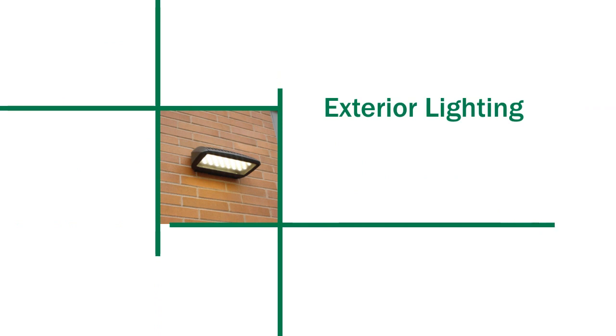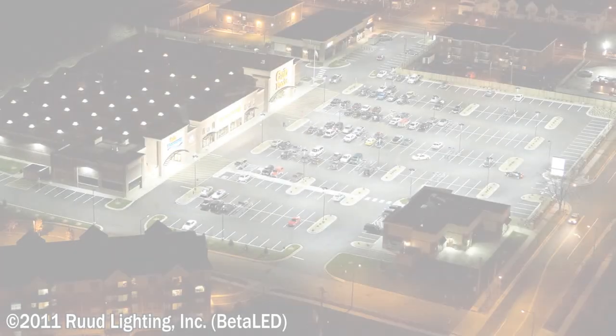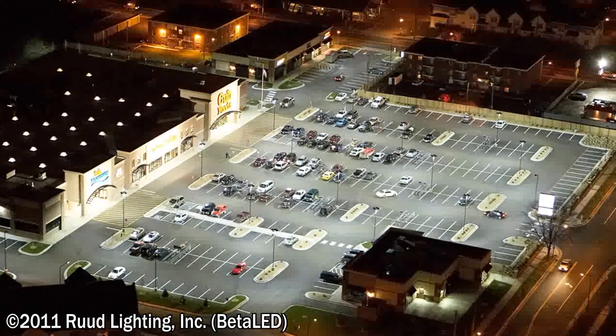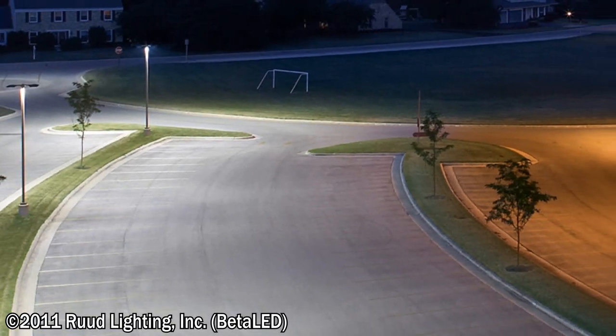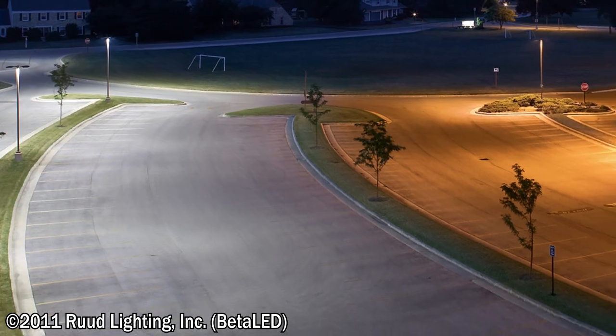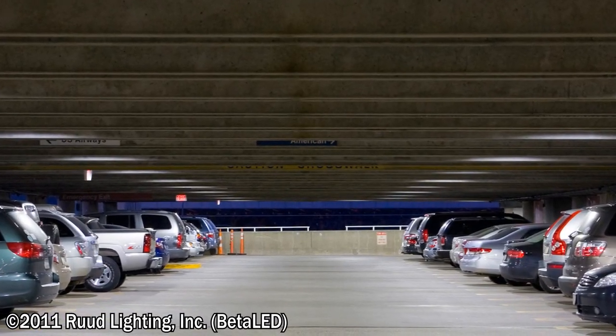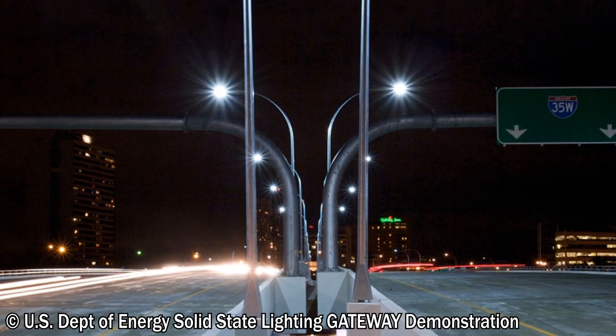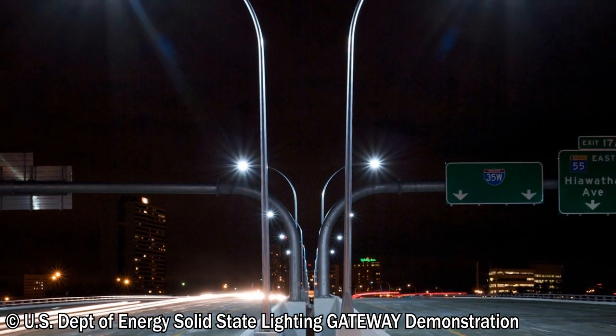Here's my favorite, exterior lighting. All types of exterior lighting fixtures have LED options today. One of the best applications is parking lots and area lighting. LEDs are almost always a better energy package than your typical metal halide and high pressure sodium. They cannot yet compete with induction lighting on life, but LED fixtures do have more stylish fixtures and options on the market than induction lighting fixtures.